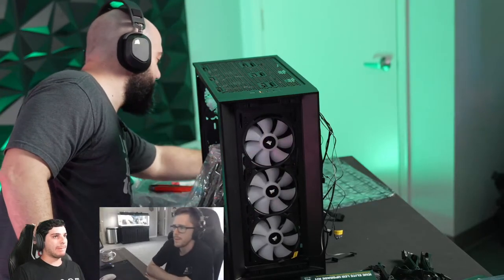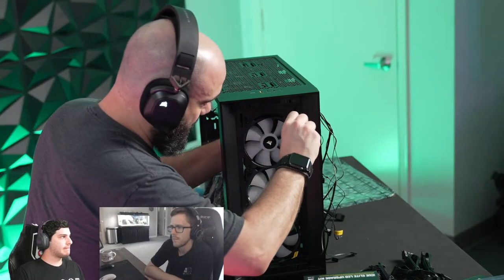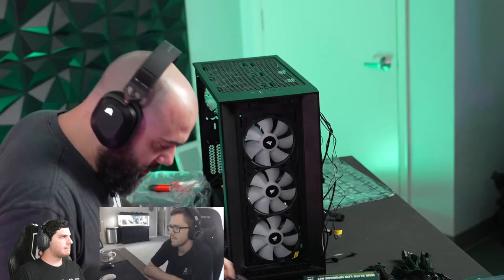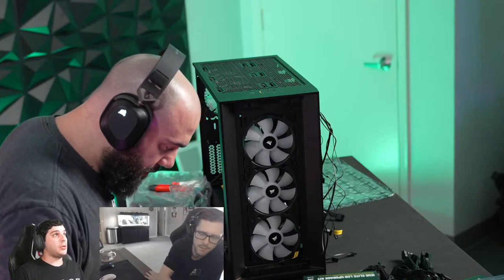Does it matter if you put it on the top or in the front? In this case, you want to have it in the front. Oh, wait. Forgot one part. Need washers. Boom.